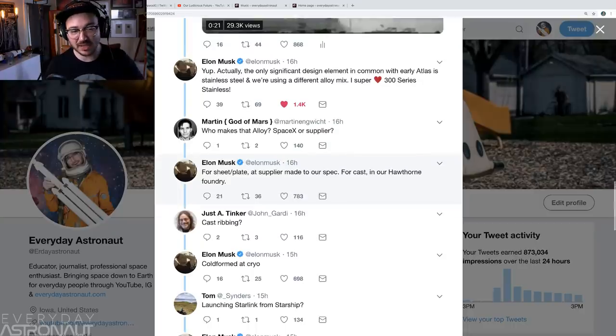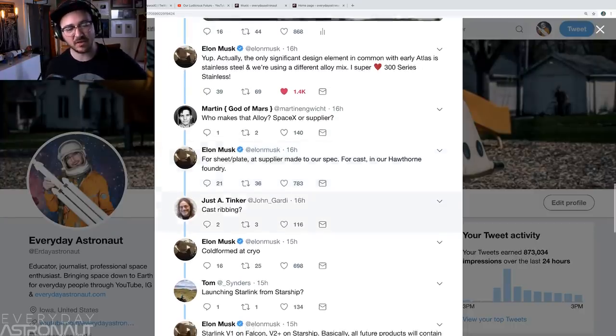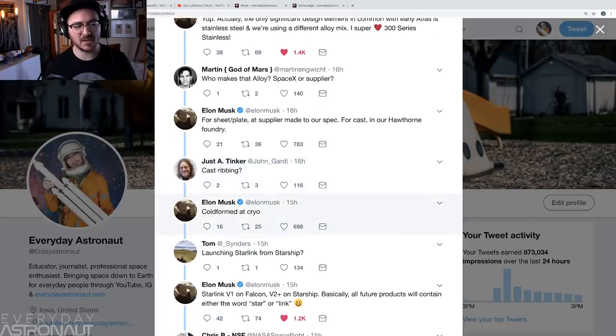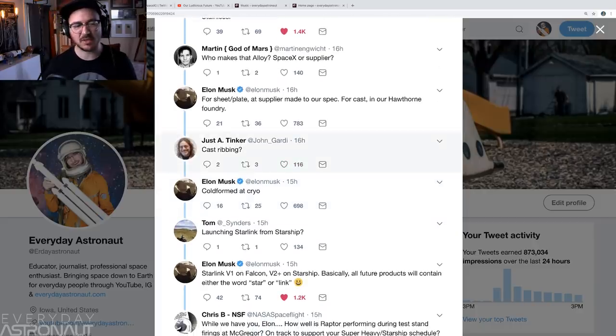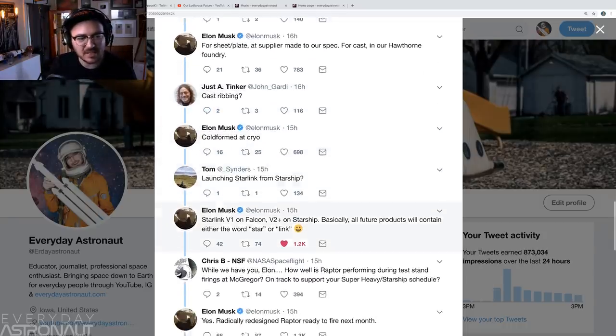Elon says, "Sheet plate at supplier made to our spec for cast in our Hawthorne foundry." That's cool. And just a tinker cast ribbing. And then Elon says, "Cold formed at Cryo." I'll have to look into cast ribbing. I don't quite get some of this talk. Like I said, I don't know really any of this stuff, so I'll have to read up and figure out what all this is.